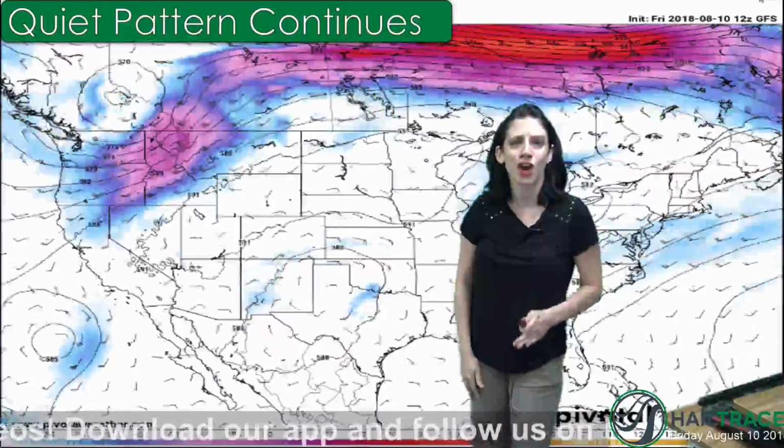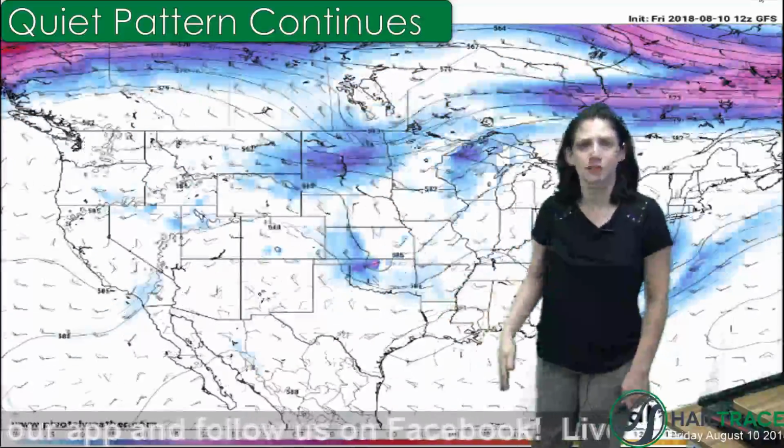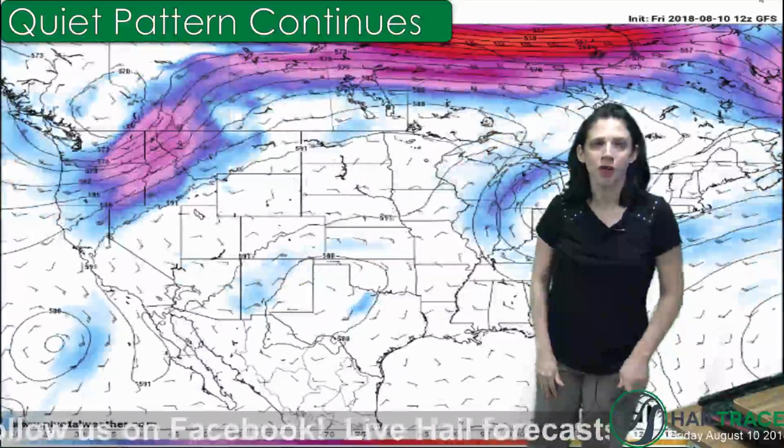There's really not a whole lot going on right now in terms of instability and moisture and all that stuff. But we're 5 days out. We're going to keep an eye on that little trough for you. Other than that, there's really not a whole lot going on.